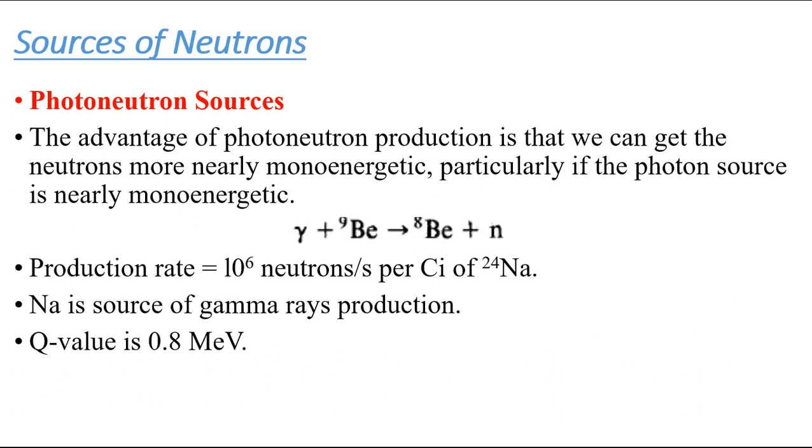Photoneutron source: we bombard our beryllium source with gamma rays, and it changes to an isotope of beryllium plus a neutron. If we want a continuous supply of neutrons through this process, we need a continuous supply of gamma rays striking the beryllium source, and the production rate is 10 to the power 6 neutrons per second for each curie of sodium. Sodium is the source of gamma decay for the continuous supply. Its Q value is 0.8 mega electron volt. The advantage of photoneutron production is that we can get more nearly monoenergetic neutrons of the same energy, particularly if the photon source is nearly monoenergetic.